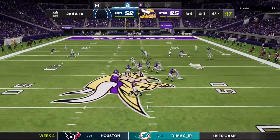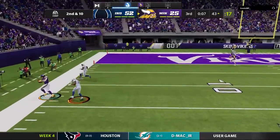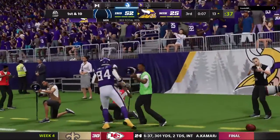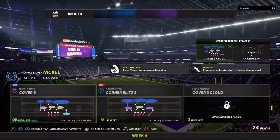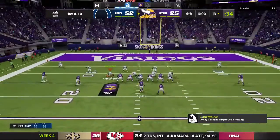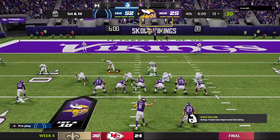Setting up play action. Franks. Catch is made here by Irv Smith Jr. Or maybe this offense has learned something from watching their counterparts work. I'm wondering if their coaching staff said, let's do what they've been doing the entire game, because that's worked well. This offense, they have not looked particularly good all game long, but a nice throw there for a good gain and a first down.